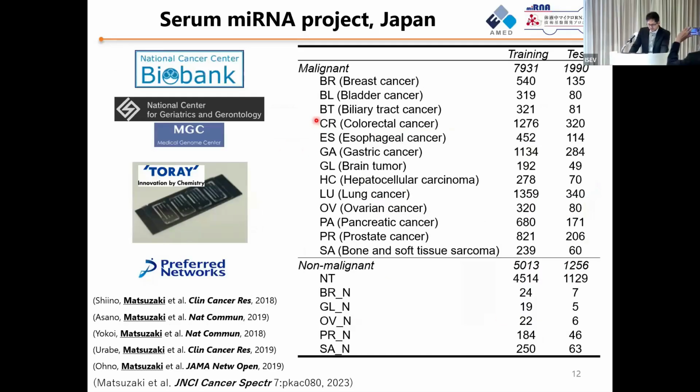So in Japan, the largest scale, nationwide serum microRNA project was performed between 2014 and 2019 under the supervision of Dr. Ochiya. And at that time, I was in charge as a team leader of this project. And we successfully accumulated strong evidence that serum microRNAs can detect various kinds of cancers. For that, we collected biobank samples from the National Cancer Center and the National Center for Geriatrics and Gerontology. And we used a microarray platform because at that moment, next-gen sequencing analysis was quite expensive.